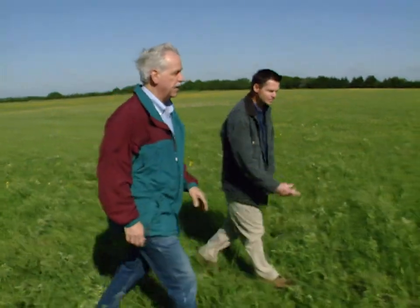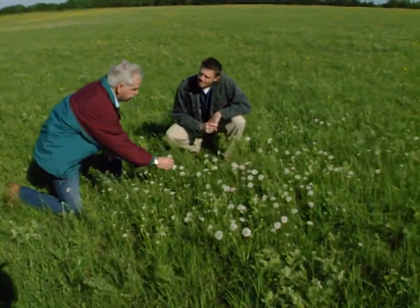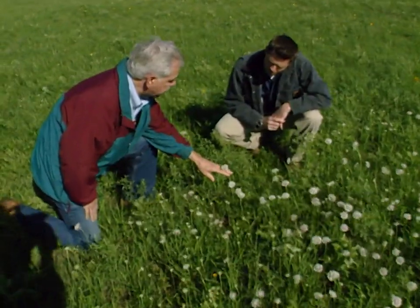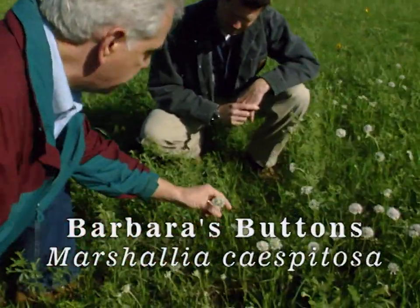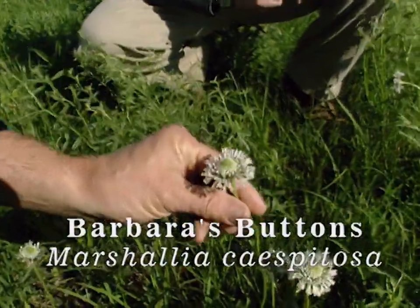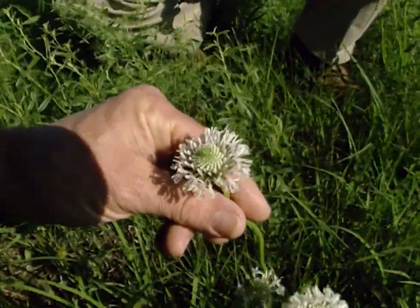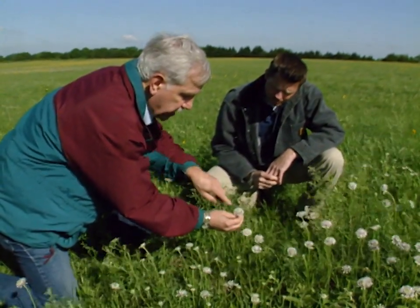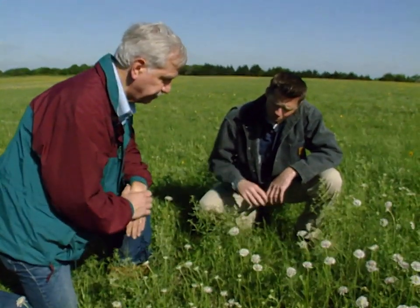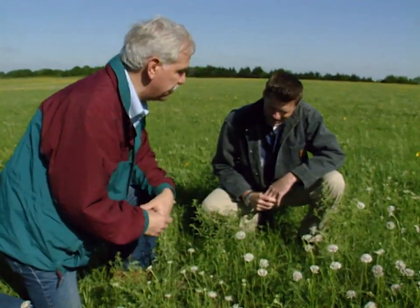Okay, well let's look at some of these plants. Right over here I see a wonderful little plant. Several years ago when I saw this plant for the first time, I really got excited because I had only seen it before in the south central part of the state. This is Marshallia caespitosa, Barbara's buttons. It's a member of the sunflower family. What you're looking at is not just an individual flower, but a whole cluster of flowers. These ones at the edge have already opened, and the ones in the center have yet to open. Over the next several days, they'll gradually open, just a few at a time. So we have a whole cluster of flowers right there. We refer to that as a head or a capitulum, to use the technical term.